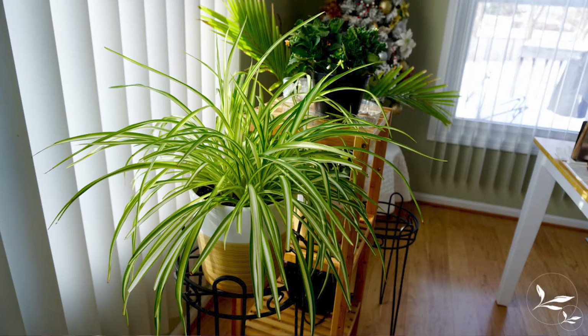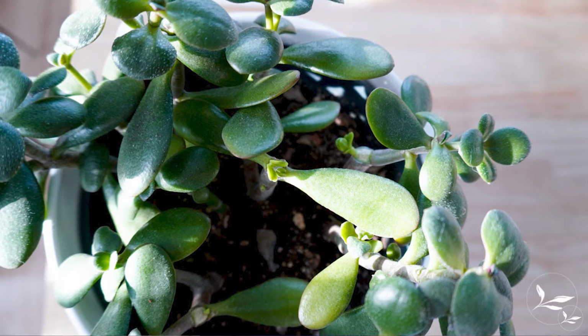I did buy a spider plant maybe in 2015 or 16 and then a jade plant not too long after. But I didn't have a lot of opportunities to buy more houseplants because I do have a cat and he is everywhere. And I didn't have shelves installed or bookshelves or anything like that. There just wasn't a lot of furniture that my cat couldn't also get up on.